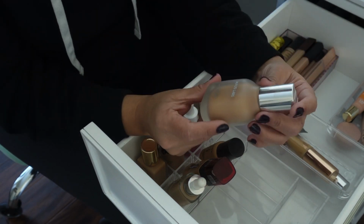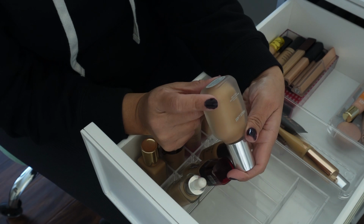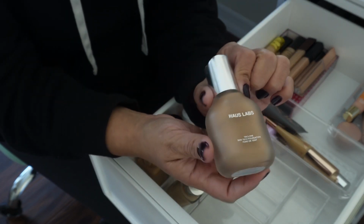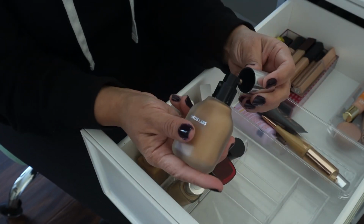Up next, I have the House of Lashes, and this one is in the shade 300 Medium Neutral. This is a beautiful foundation. I loved this so much. I bought this one on a whim.